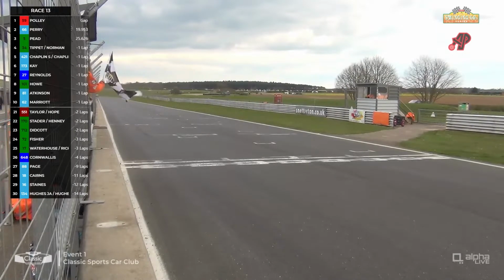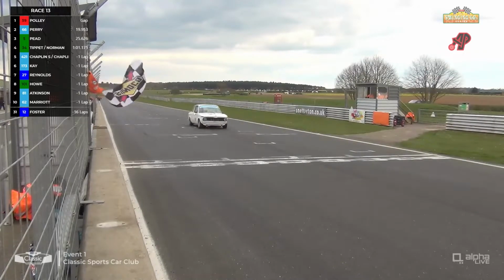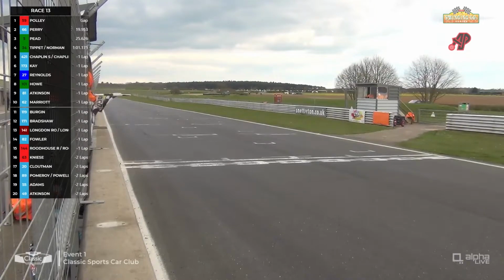That car is a couple of corners away as yet, so there are another few cars that will head over the start-finish line before we see the 4th place car take the checkered flag, which will be the all-white BMW 2002. I think it'll be the car after Brent Fowler, the light blue Sprite that's just gone over the start-finish line. Here's the white BMW now heading towards the checkered flag. So it is Charles Tippett and Claire Norman that finish in 4th position.